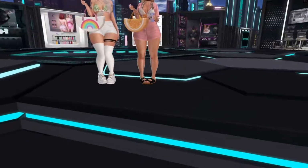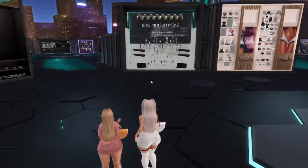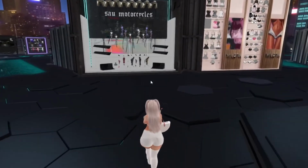They're my favorite sandals in all of SL. And I love them so much. I also love them in real life as well. So yes, I have the platform version. I like the platform versions too, typically, because they give me a little height in SL since I'm kind of short.